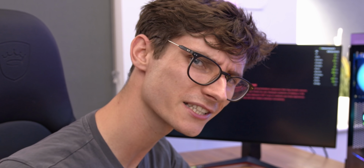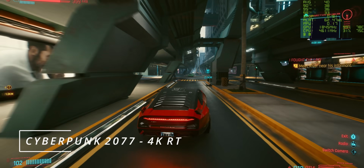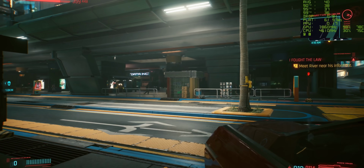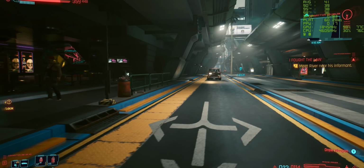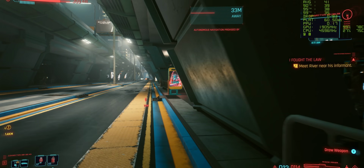To be fair, Destiny 2 is a little bit of an older title, so how about something that's a bit more up to date? Some Cyberpunk 2077. What you're seeing here is absolute max settings at 4K with ray tracing set to ultra. The only caveat you need to be aware of is that we are using DLSS, so we're rendering at a lower resolution. And because I've set this to 4K, I have changed the DLSS to be performance mode.